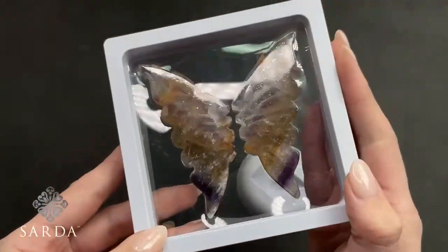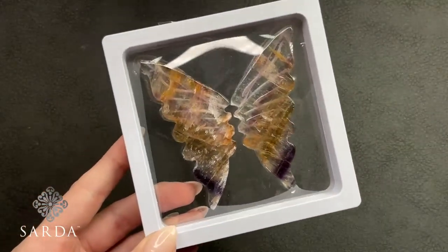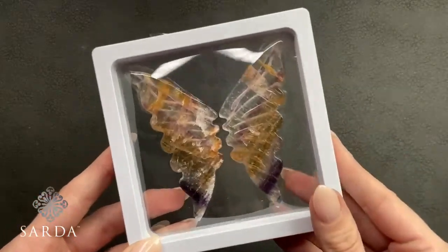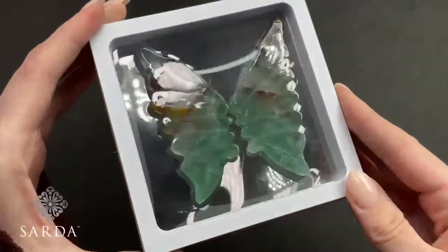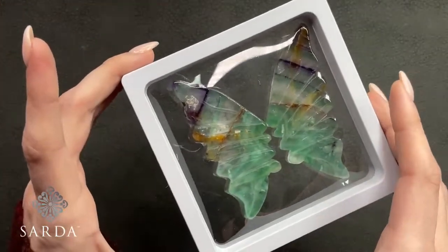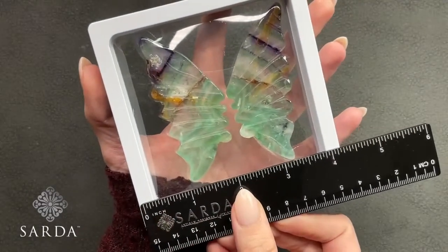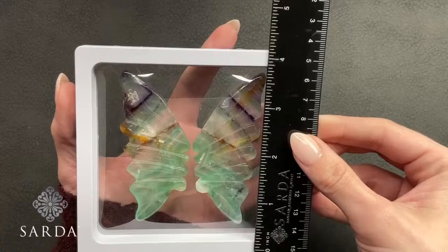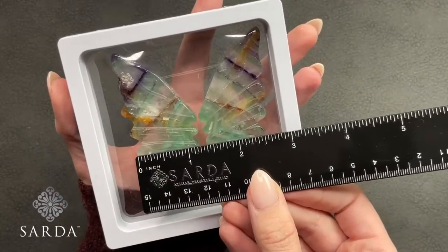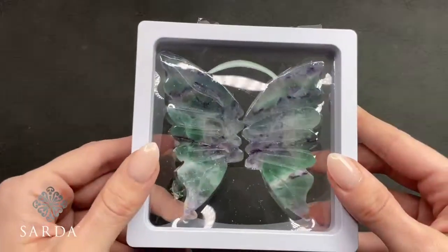Yep. We've got 602.2. This one's got kind of a yellow and purple coloration. Again, you'll get the stand with all of these ones in the cases. 602.3. This one's green and purple. Look at that color. Can you measure too, so they have an idea? These are like 4.25 by 4.25. The butterfly wings themselves span, I would say, about 2 to 2.5 inches. They're all different cuts though. So you'll see some of them have a little bit more scalloped than others.